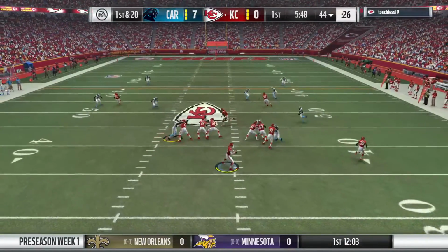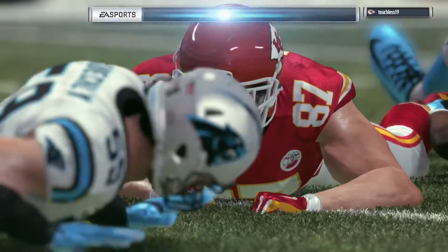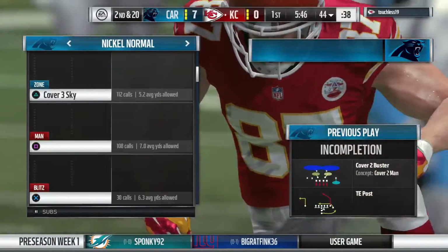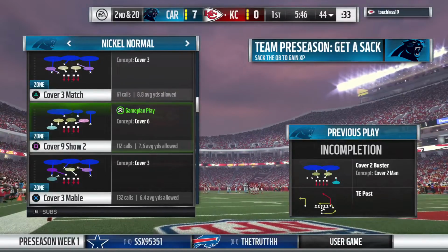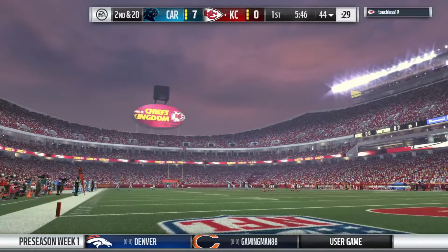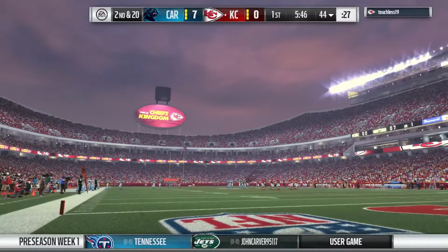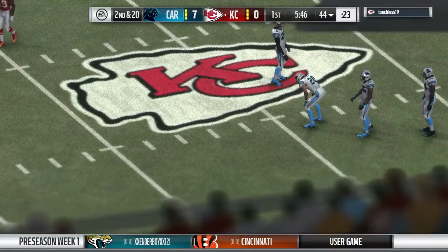To throw is Smith. Throwing middle, but it's incomplete. Travis Kelce, the Pro Bowl tight end, the intended target. And it's second down. This is the offense we're going to see coming up in this one, and Travis Kelce will be key. What a tremendous weapon he is, especially in the red zone. Knows how to find the end zone when running his routes.